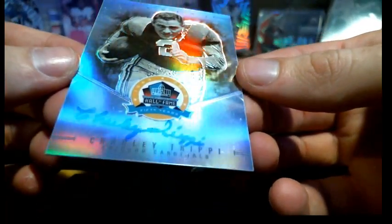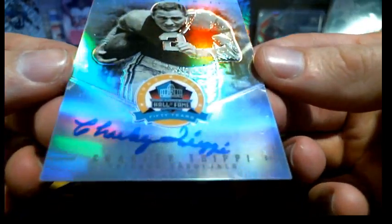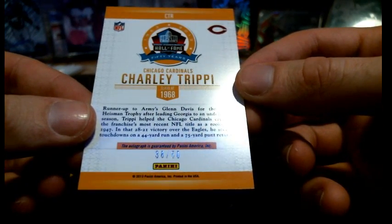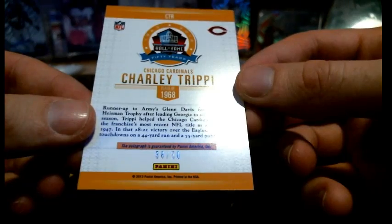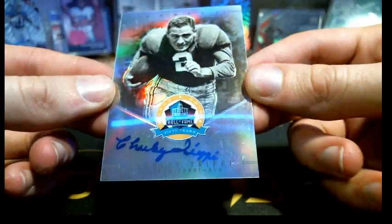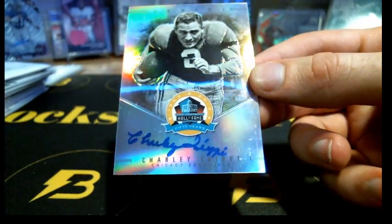We've got a Chicago Cardinals. I guess I'm not familiar with the Chicago Cardinals. Is that the Bears? Does anyone know? Okay, the Bears? They used to be the Cardinals? I guess that's before my day. Sweet. There you go. Charlie Trippy? Sweet card.